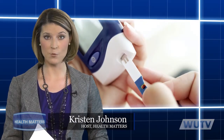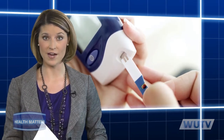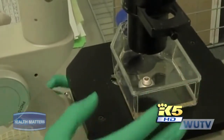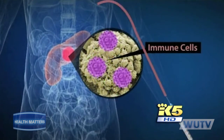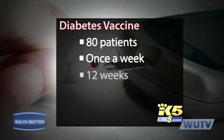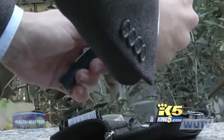Treatment options for type 1 diabetes are constantly improving, and research is ongoing in the fight to ultimately help people live disease-free. Stanford researchers are studying a vaccine that could reverse type 1 diabetes. The vaccine uses DNA to attract and attack bad cells, leaving behind good cells. 80 patients received the vaccine once a week for 12 weeks. Tests showed it basically stalled the disease. Future studies of the vaccine will test whether people can reduce or one day even eliminate daily insulin doses.